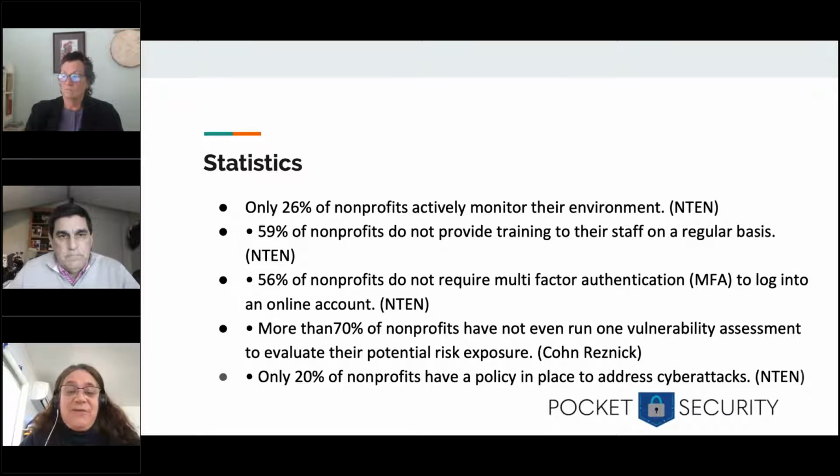59% of nonprofits do not provide training to their staff on a regular basis, because again, just like everybody, we get busy, we're doing things. That is a high percentage, when you think about people using technology, on email, using applications, and not being trained. Again, 56% of nonprofits do not require MFA to log into an online account, right? So that's, again, a high percentage.